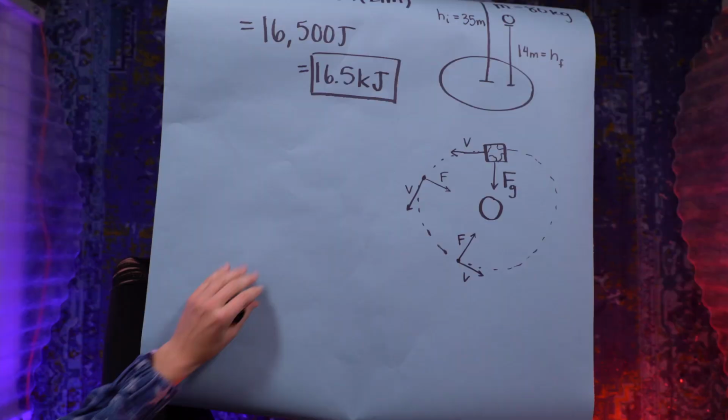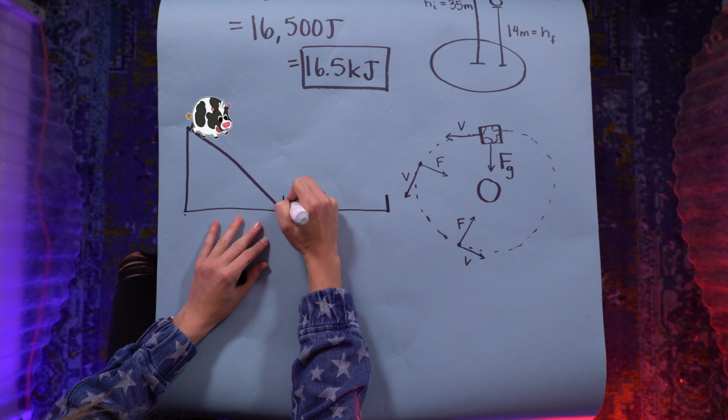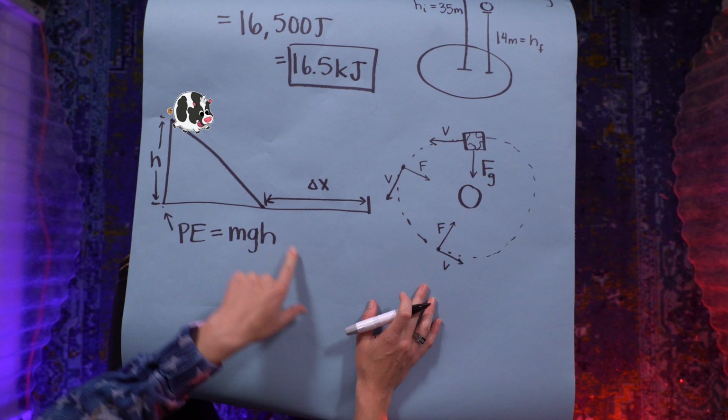Okay, I'm gonna put my cow on the ramp here and then she's gonna slide some distance, delta x. And this is what I want to find. The cow started with potential energy, mgh, and my h is my height here. And then here, at this point, at the bottom of the slide, all of the energy is converted into kinetic energy.